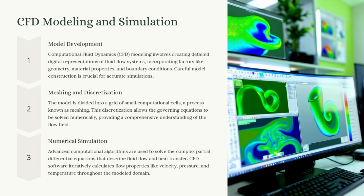The model is divided into a grid of small computational cells, a process called meshing. This discretization allows the governing equations to be solved numerically, providing a comprehensive understanding of the flow field.